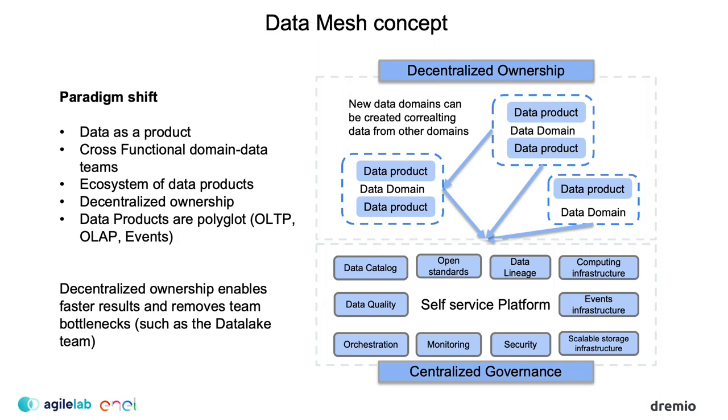About the platform, I want to point out a couple of things here. At the top of the drawing, you have your various data products, each inside their own data domain. And the data domains mostly map to business functions. Okay, so your sales domain, your customer domain. But then, to enable all of this, you actually need your self-service platform.